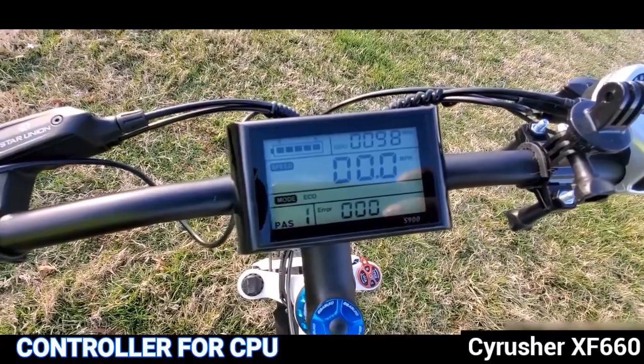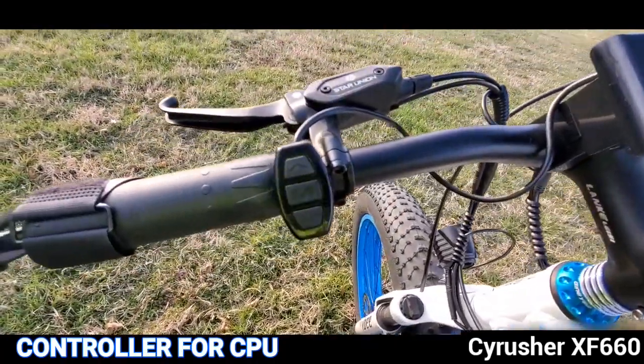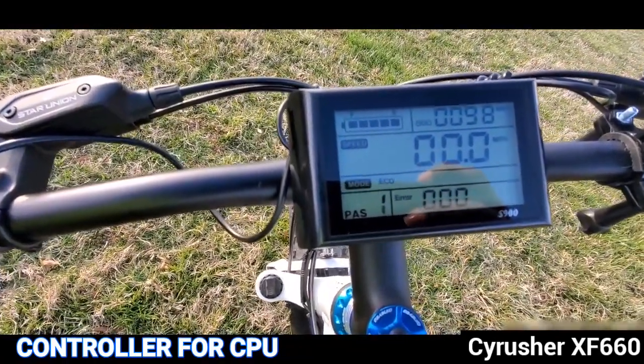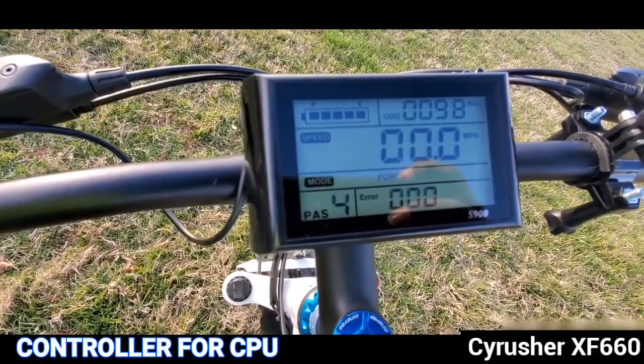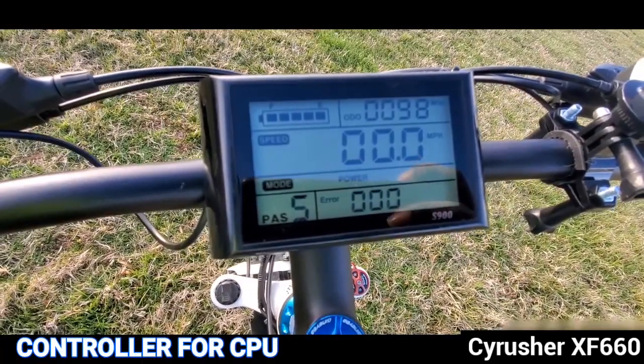The current gen has 3 buttons, an up, down, and menu button that's located in the middle. I like this controller option because the first gen came with keys to start your bike up. To turn on this bike, you just simply hold the M button for 3 seconds and you're ready to ride. One less key on my key ring.